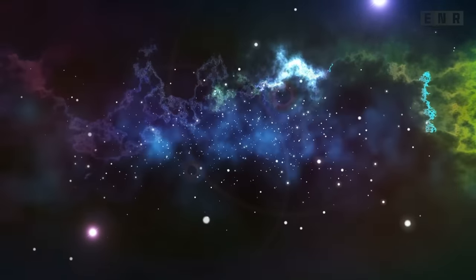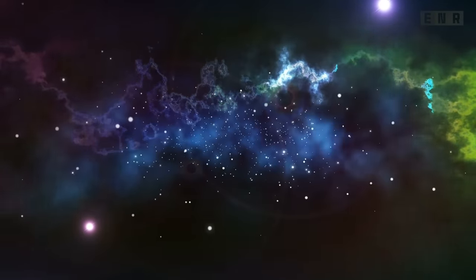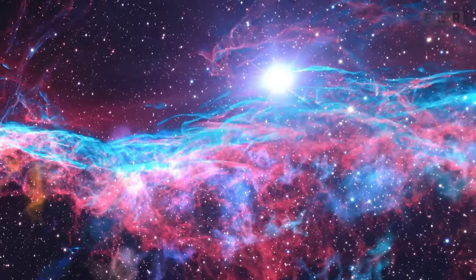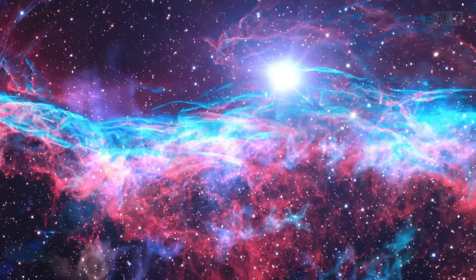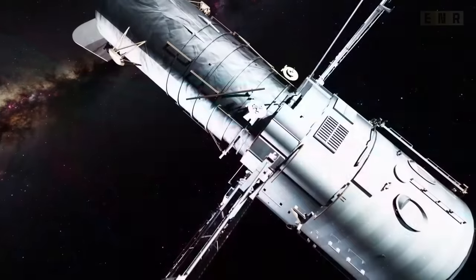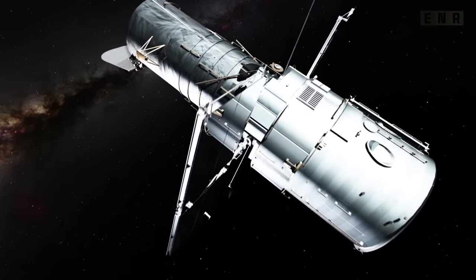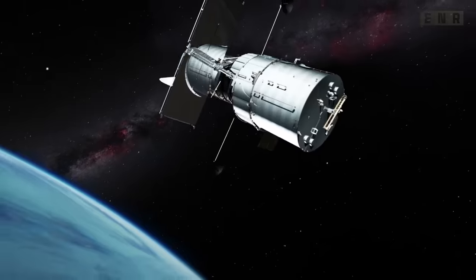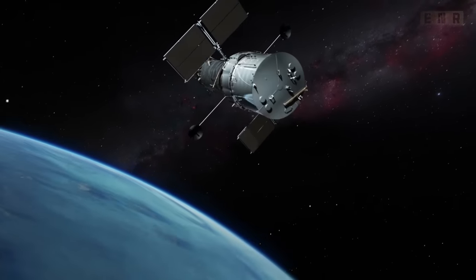After the Big Bang, the first stars began to emerge only 200 million years later. The earliest galaxies formed as their masses began to clump together because of gravity. Thanks to the Hubble Space Telescope, we can now see the early universe when galaxies were just beginning to form.